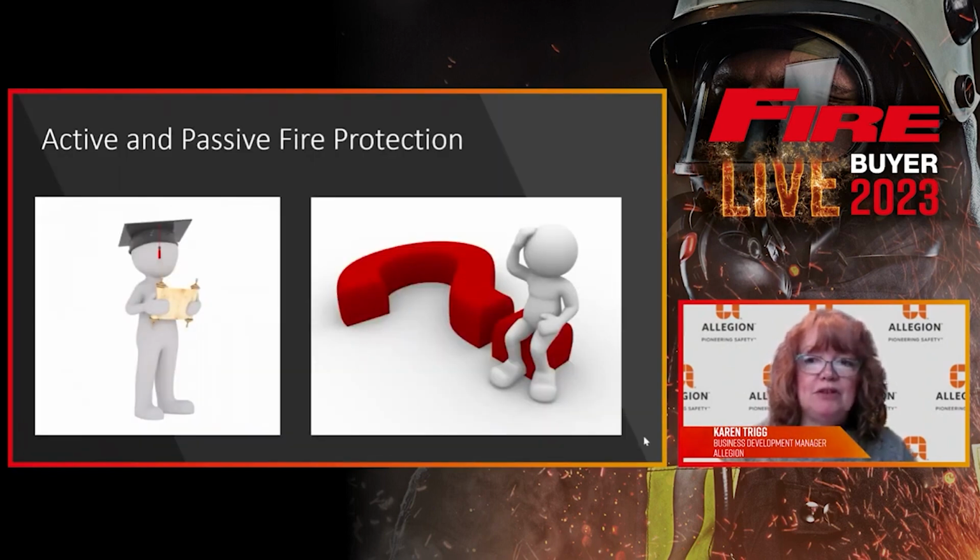With active fire protection, a fully qualified installer is required, and in general, the installer will provide a maintenance agreement to annually service the active fire protection devices. However, with passive fire protection, no qualifications are required for installations, although the fire safety order states they should be installed by a competent person.